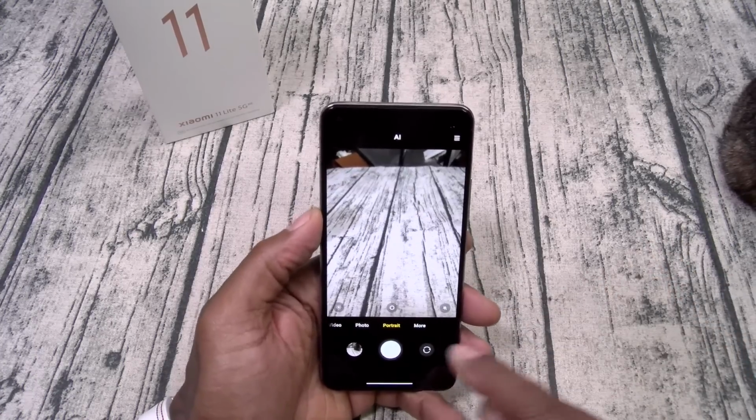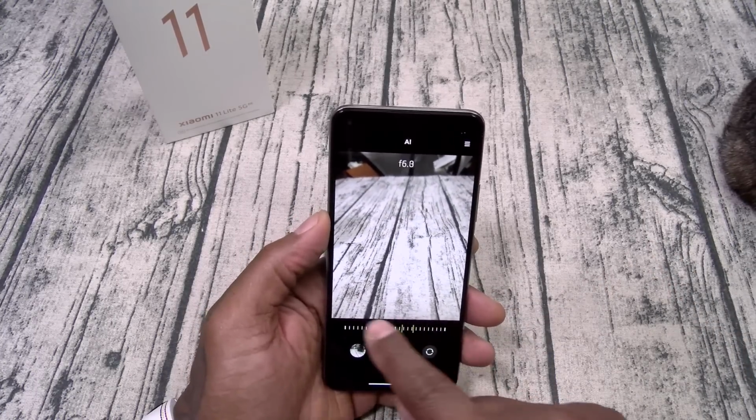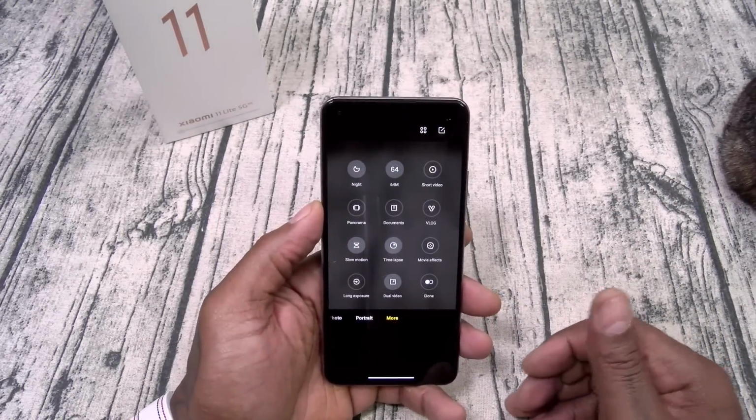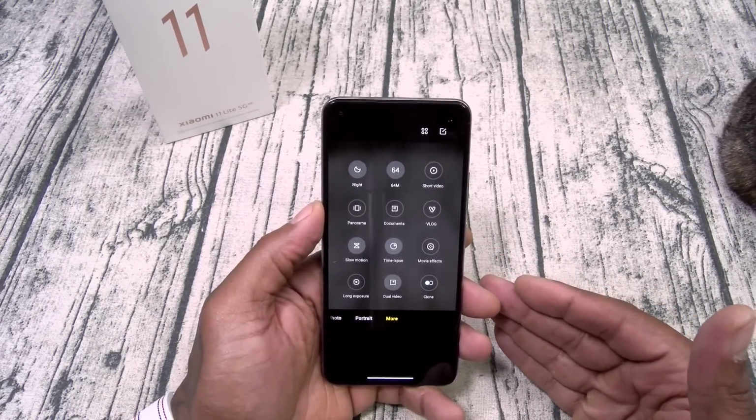You got portrait mode. Now, of course, you can change your bokeh effects. The portrait camera on this does look pretty good. And you got more. Now, there's a whole bunch of other different shooting modes.